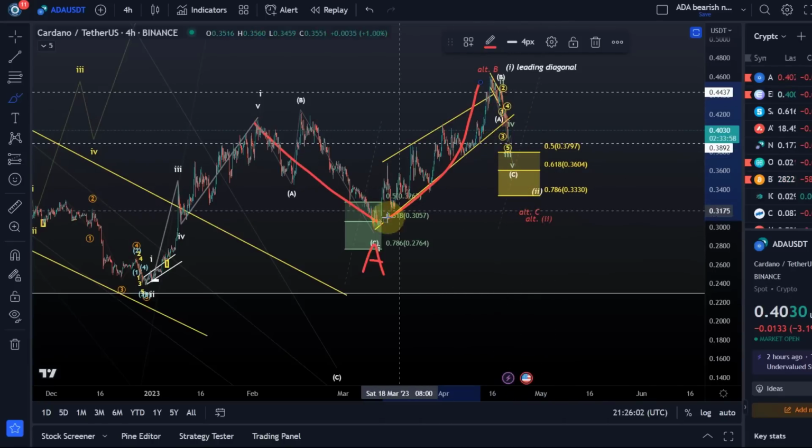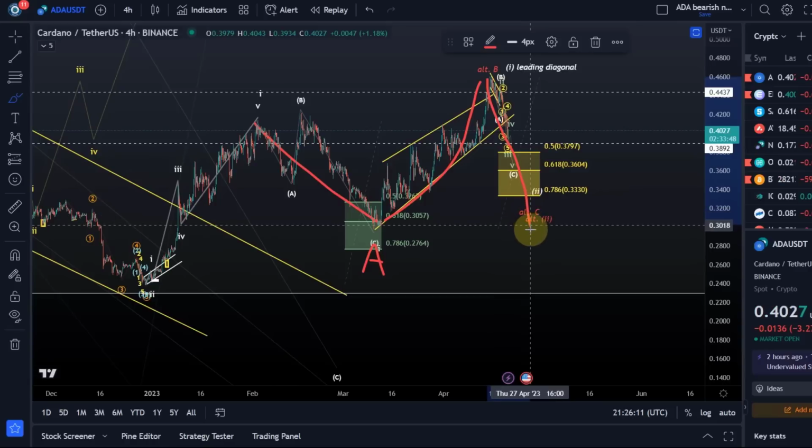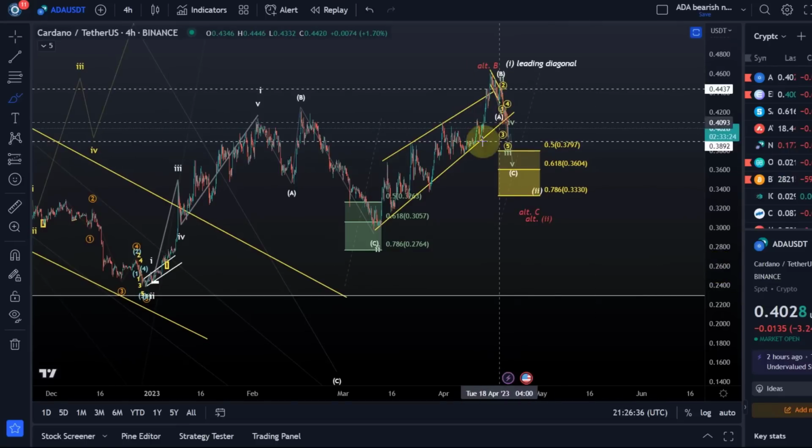I think support areas may not be too different between both scenarios, but note that in the red count, the C wave could come down lower than in the leading diagonal count. But the level below which I will turn bearish on ADA in both scenarios is the 27.6 cent level. A sustained break below that would make ADA look quite bearish. But for now, I'm just exploring these two.